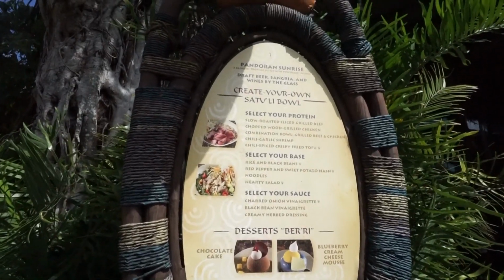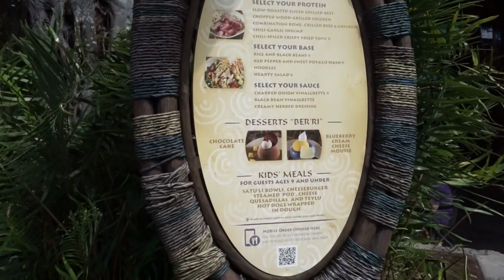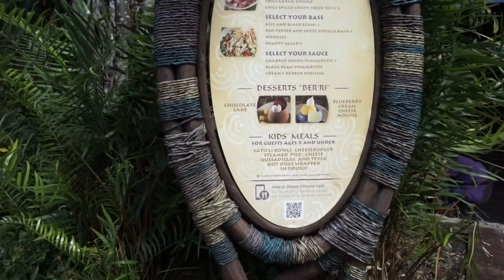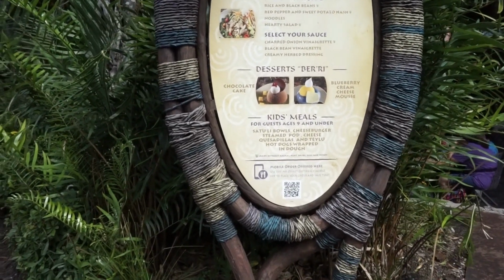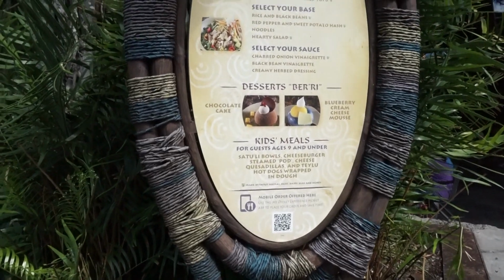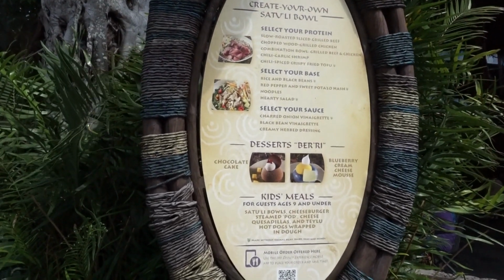This is the menu for Sa'tuli Canteen. I am gonna do like a build-your-own-bowl kind of thing. I do hear that the cheeseburger pods are delicious, but they are not my thing because I don't eat the cow. But if you eat the cow or the gluten, cheeseburger pods I hear are delicious. But for me, it's gonna be a build-your-own-bowl.